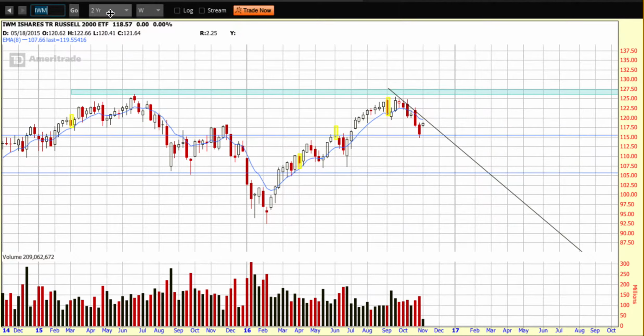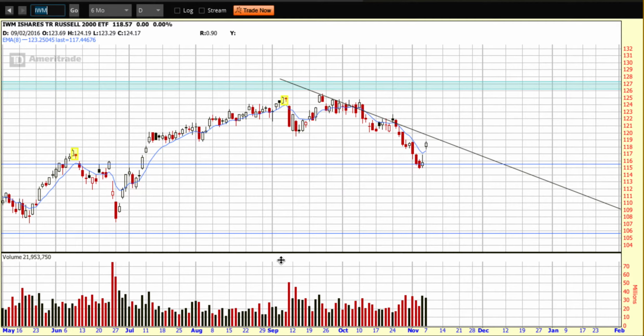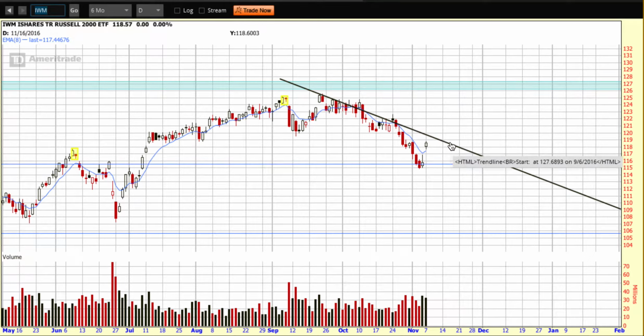I'm going to move it away from the weekly to the daily so you can see, wow, what a strong day we had yesterday. But you want to note the gap. So it gapped up off the open, creating this hole in price, this gap in price. And that is always a little tricky. Gaps normally get filled, so you want to be aware of that. Coming into our black trend line, it'll be interesting to see how price behaves in the next few days, but this is the closer view of the Russell.